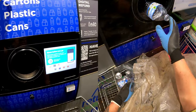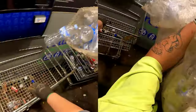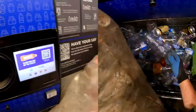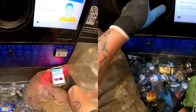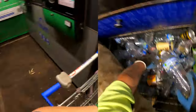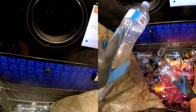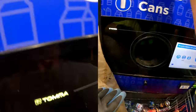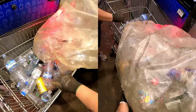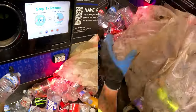Oh, water bottles. Where'd these ones come from? Damn, I should have given that to you. Well, that's got no label. Where's the label on that one? Yeah, you can have that one. Oh, that went off. No label on that one either. I can't push any more in. Oh, okay. Take it out.